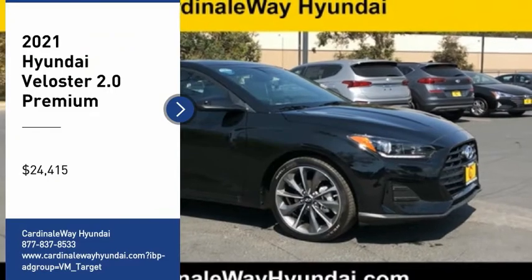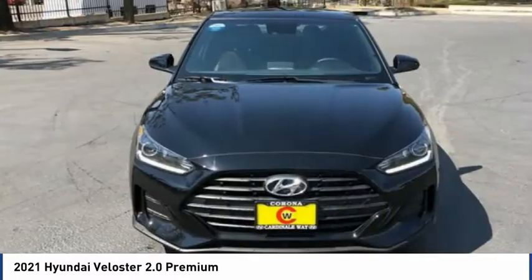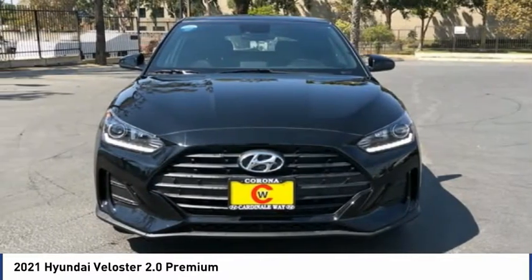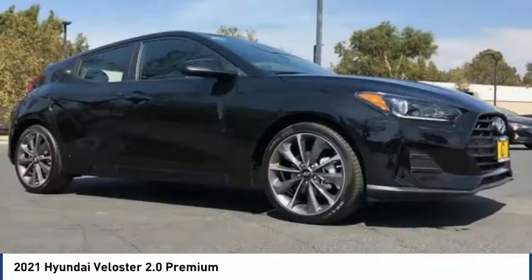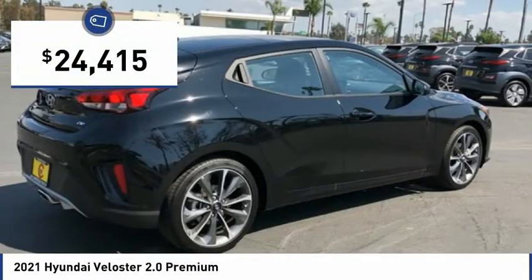Stop by and take a look at the 2021 Veloster. The Veloster's innovative body style and unique design make it unlike any other small car out there. Pair that with the fuel efficiency that pushes the 40 miles per gallon barrier, and you've got one sweet ride, and is priced below $25,000.